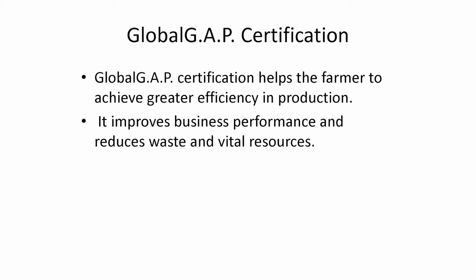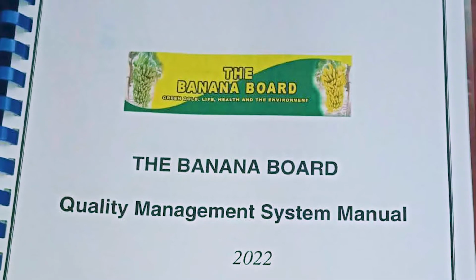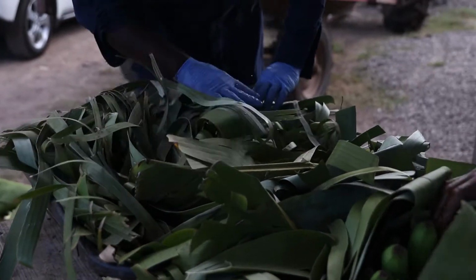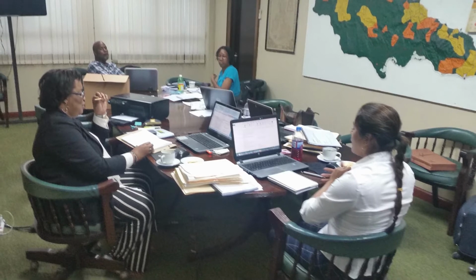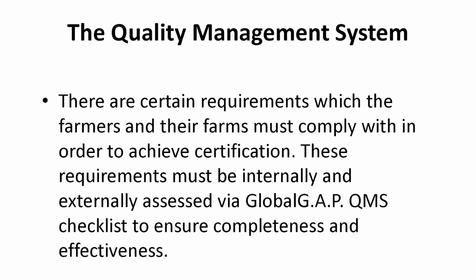And what is the Banana Board's role in Global Gap? Now, the Banana Board is the only recognized Global Gap Option 2 producer group in Jamaica. And they're also what is referred to as the central technical function. What it really means is that, bearing in mind that small farmers, small producers, they are not able to implement the total quality management system that is required, which involves a lot of documentation, high costs. Based on those factors, there needs to be an entity that will, so to speak, hold the hands of these farmers and guide them towards achieving Global Gap. And so this entity is the Banana Board.